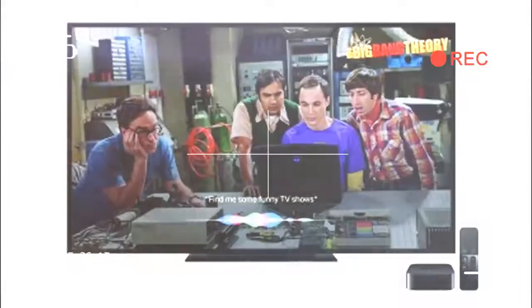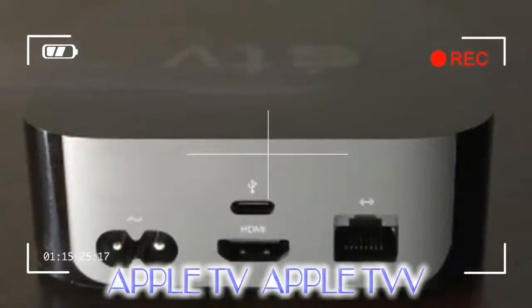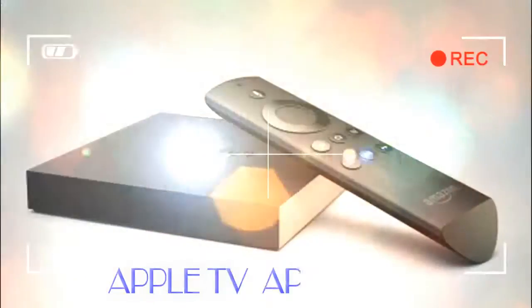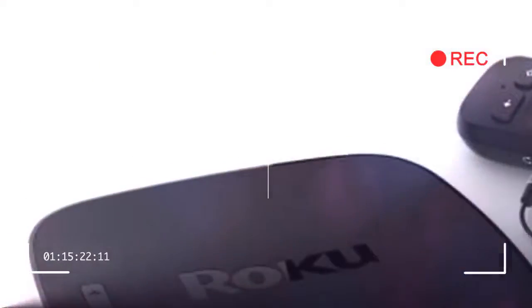Namely, it's stuck in 1080p. If you have a new 4K TV and you're looking to take advantage of that extra headroom, you're going to need to upgrade to the Apple TV 4K, a nearly identical version of the Apple TV but one that supports Ultra HD streaming and two types of HDR.